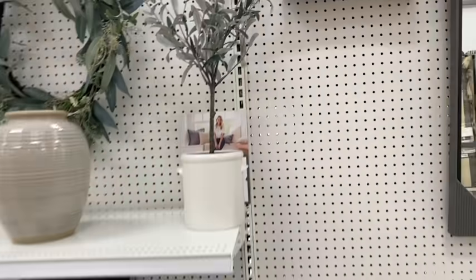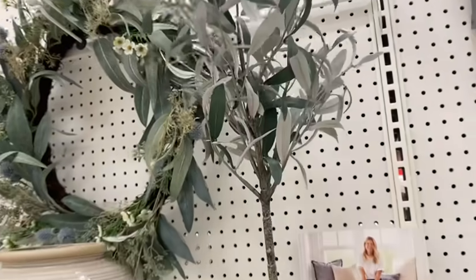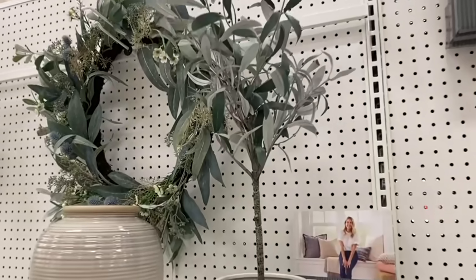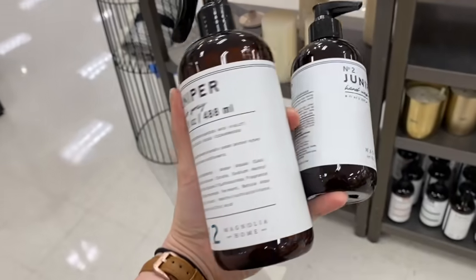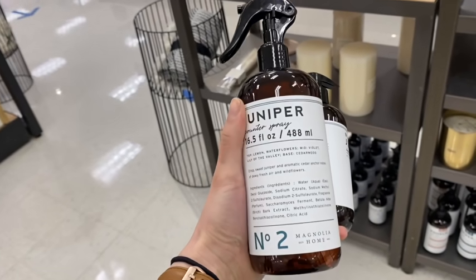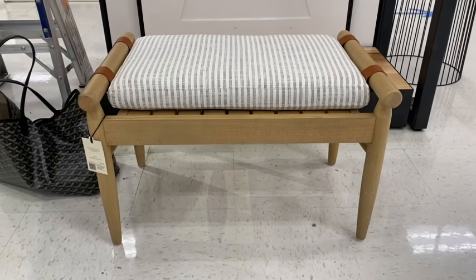Now, I want to show you this olive plant in this vase. This looks super cheap in person. Do not buy this online. You will be disappointed. It looks very cheap. Let's see if we can find the price. $25. Yeah, I'm gonna pass on that. Things I will be getting from our girl Joanna are the soap and the counter spray in the amber bottles. I am impressed how high end this looks in real life.